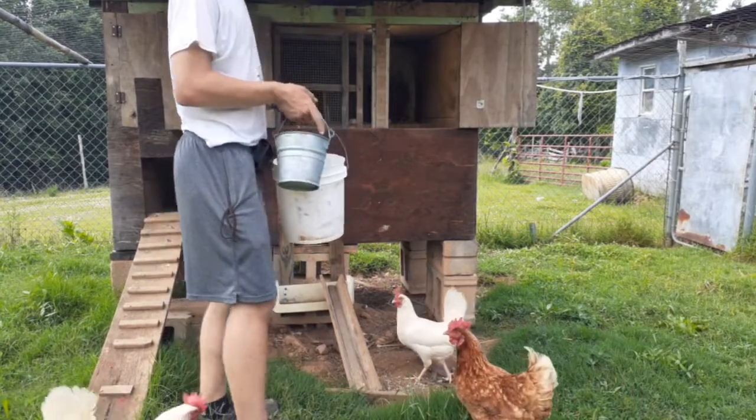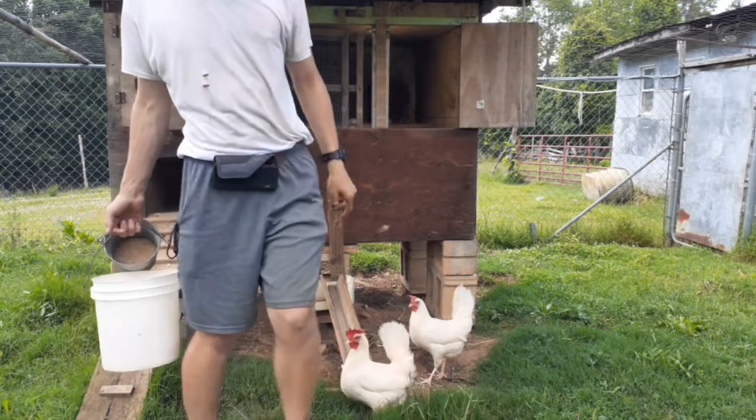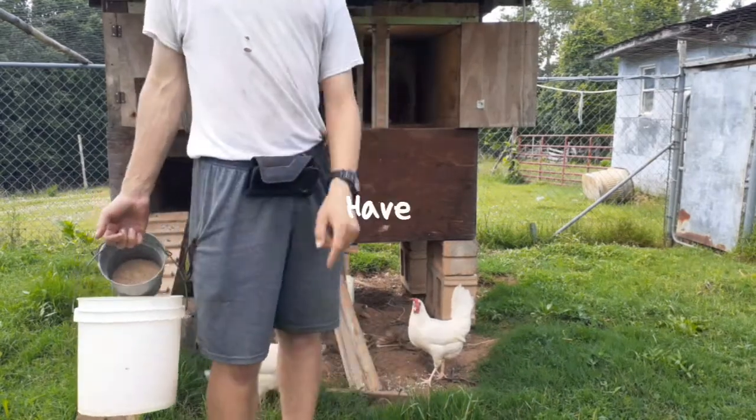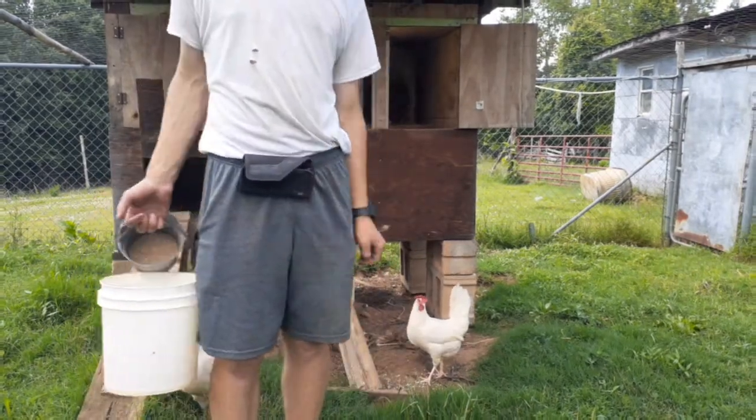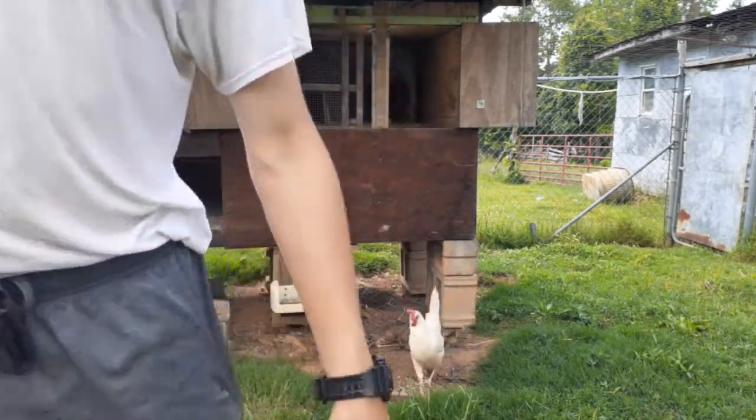Well, I'll go over here because I got some meat for the chickens, and I normally feed it to them over there. So we're going over here.